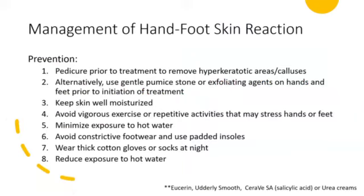For management, prevention, I do reinforce that patients should get pedicures prior to treatment. That can be a tough sell for your male patients sometimes, but females tend to be pretty supportive of that recommendation. That helps remove any areas that are calloused before they start treatment. They should be keeping their skin well moisturized, avoiding vigorous exercises or repetitive activities that can stress the hands or feet. I often think of people who like to garden who end up pulling a lot of weeds. So if that is something that they like to do, they should know that that is going to be a huge risk factor for developing this, and they should use some cushioned gloves when doing that activity.